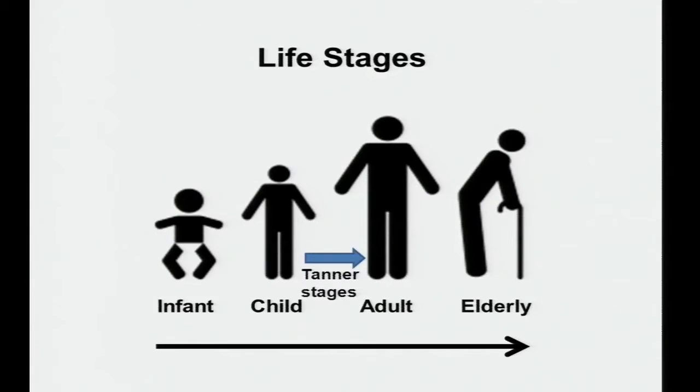The next transition is puberty. This is a turbulent period of time for our bodies. What happens as we transition into adulthood? There is something called a Tanner stage. For those of you who are not clinicians, a Tanner stage is used by pediatricians to assess the level of sexual maturation in an individual child. This is based on the development of breast tissue as well as genitalia and pubic hair, and it ranges from 1 to 5, 1 being pre-pubertal, 5 being fully developed adult.